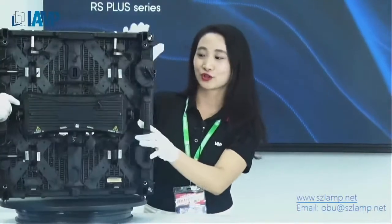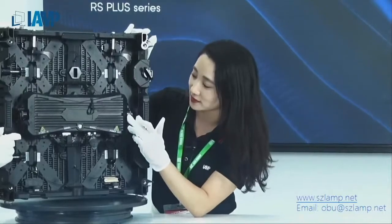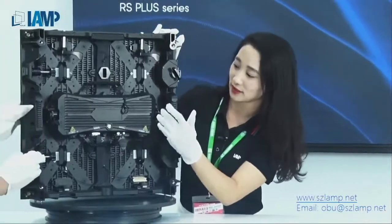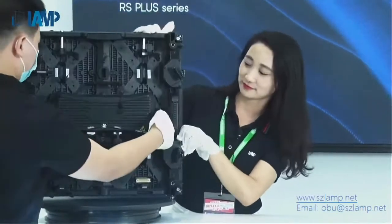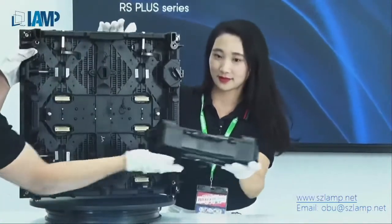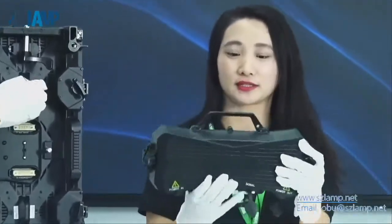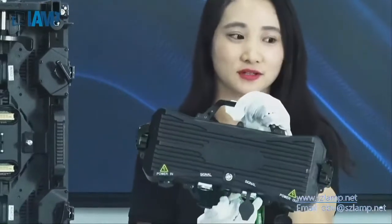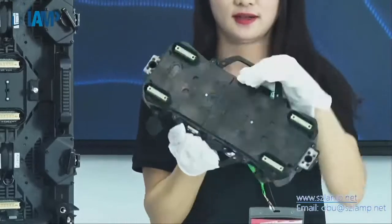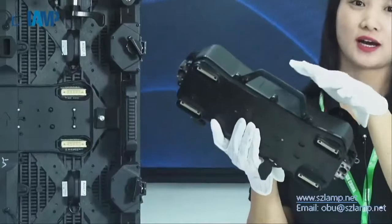Now I would like to show you the independent control box. This control box has 2 fastener locks, and you just need to flip up the locks, and then you can take the control box out. See, this is the independent control box. As you can see, it's a whole unit. Here we add 2 small handles to help you pull out the control box more easily. And it's plastic, so it's not going to add weight to the cabinet.